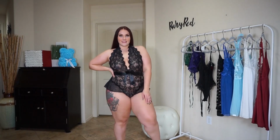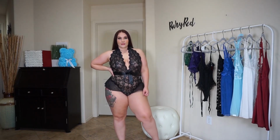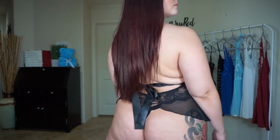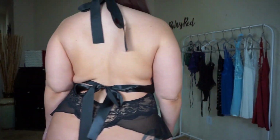It will fit a number of different body styles and shapes and sizes. I love the little floral lace. I think it is so cute and definitely flattering. You also have the kind of scallop trim along the sides of the lace, which is just an added detail.